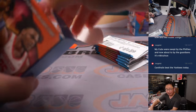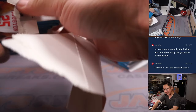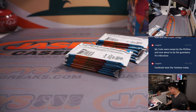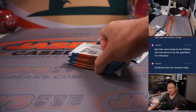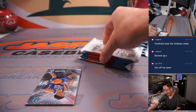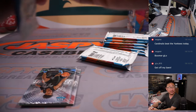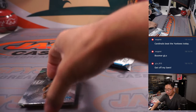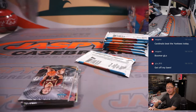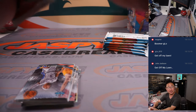Rex's Cubs swept by the Phillies. Now about to be swept by the Guardians. Ridiculous, he says. Is it, though? I mean, they're better teams than the Cubs, right? Yeah, Cardinals did beat the Yankees today. Yankees struggling offensively. No Aaron Judge has really been an issue. Right, Boomer G-Lo. Yeah, tell him to get off your lawn, G-Lo. Go set off your fireworks somewhere else.